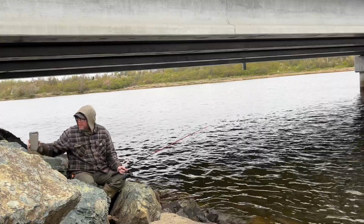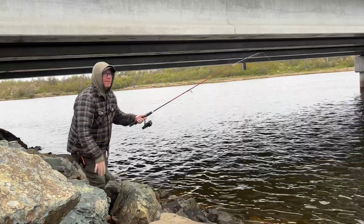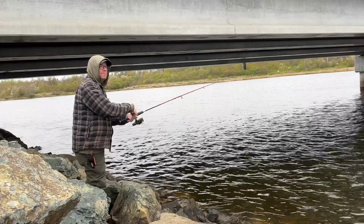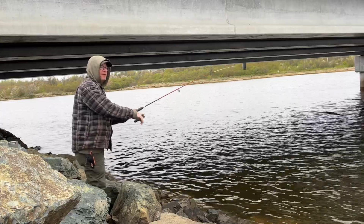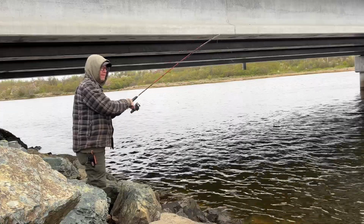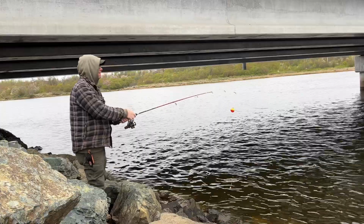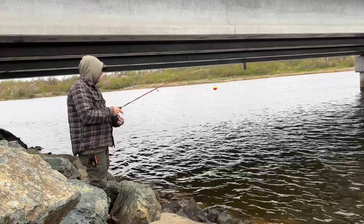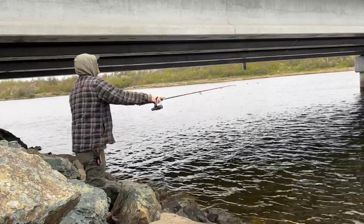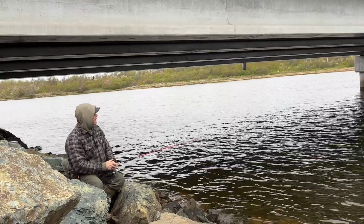I've got about one more cast before my coffee's gone. And once my coffee's gone, I'm heading back. It's funny, these spots, under-bridge spots and tidal spots, sometimes the fish are here and sometimes the fish are not. And sometimes when they're here, they're plentiful. At the next bridge over, I've got mackerel and stuff too. One more good cast. Here, fishy, fishy, fishy.